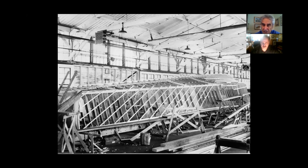Yeah, we got another shot. More batten strips have been added. You can really see the integral parts of the hull here as they work on it. And when you see the hull like this, you can really get a good feeling of how strong it really was.